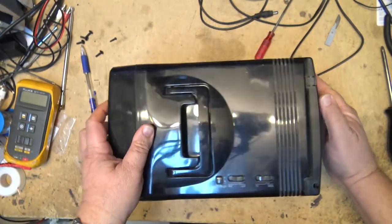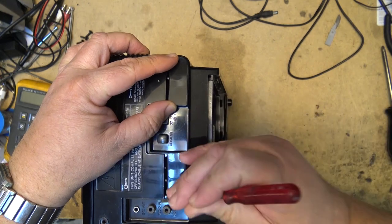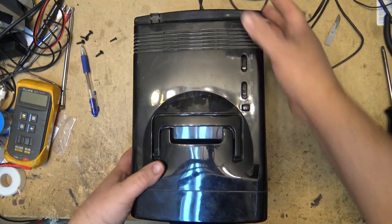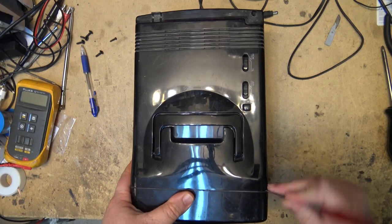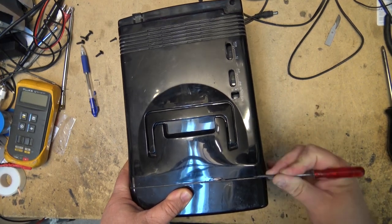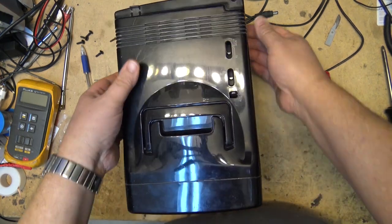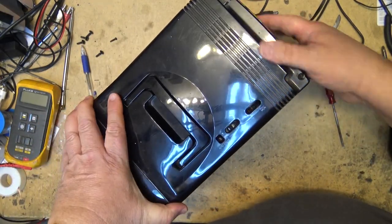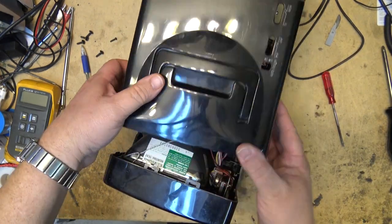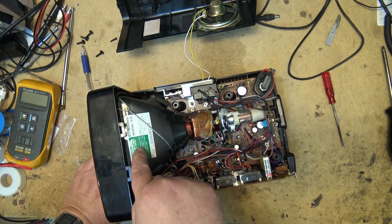I don't really know how these things come apart. Usually there's a trick to this. Take a peel the top off of it. Probably a catch in the front here. Oh yes, there is. There's a catch right here. I can see it. How the hell do I get it open? There we go. Okay. Here's the little set inside. It is Samsung.